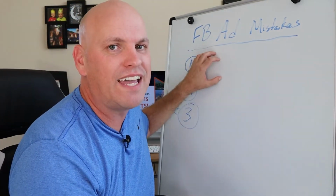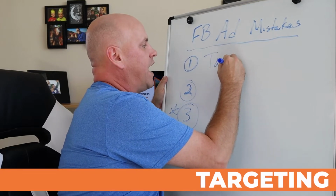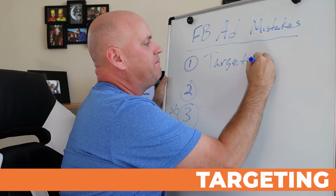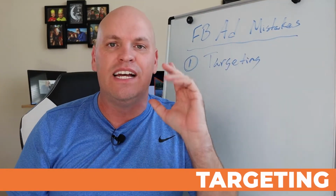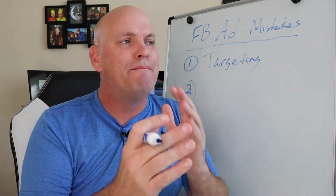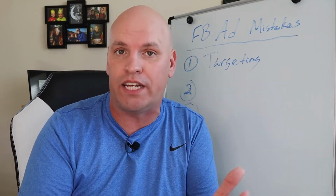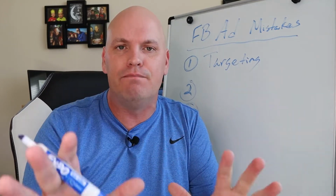So the number one thing that I see people having a problem with is targeting. Okay, what do I mean by that? Well, Facebook makes it so easy to hit the boost button, right? You just hit that boost button and you can boost it. But they give you some options around who you want to see. What's the targeting?